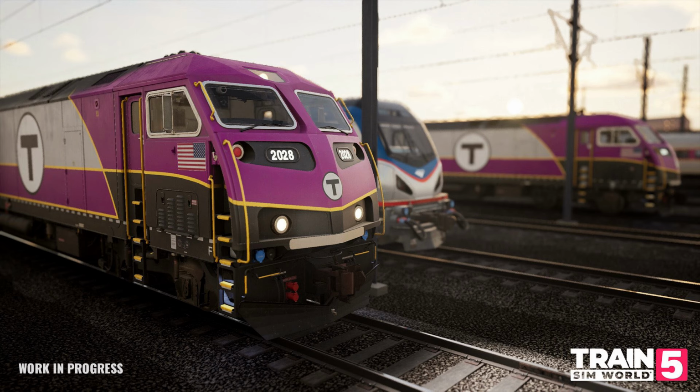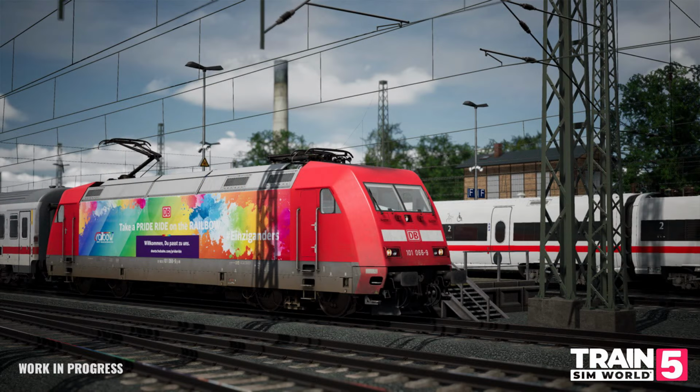I don't like that. And I don't think a lot of people who like the Boston Sprinter will like that. In fact, they have to pay to get the HSP 46 to operate on the Boston Sprinter timetable. Yeah, it comes with some new scenarios, but the timetable is where it's at, really, as far as I'm concerned. So, that isn't cool. But I will end with one positive thing, though, and that is that the DBBR 101 Expert version will have a free Pride livery. That is something to be happy about.